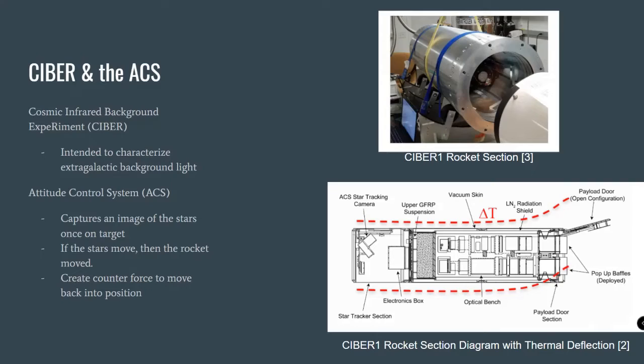In order to stay on target, the sounding rocket is equipped with an attitude detection and control system located at one end of the payload and always looking sideways. This uses a star tracking algorithm to determine the orientation of the CIBER payload and to keep it on target. However, since this system is located in a separate location from the CIBER image sensors, this ADCS does not always account for the warping of the payload body caused by thermal deflection.